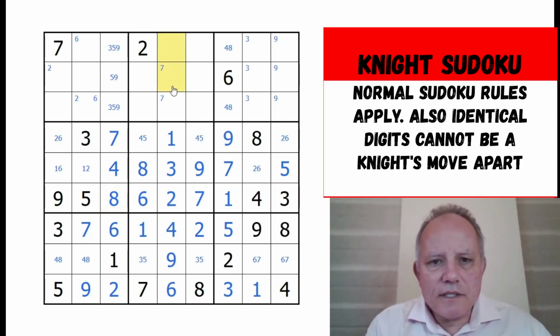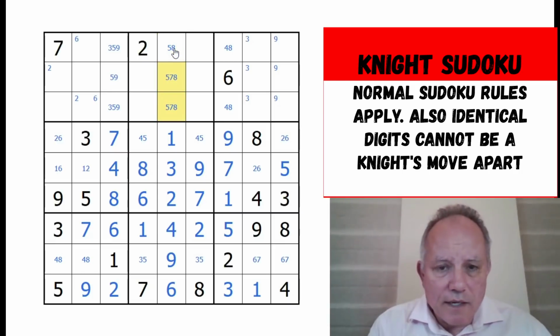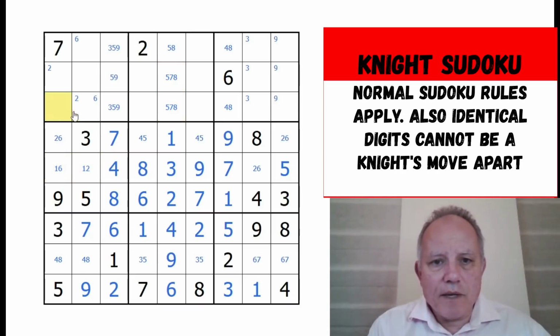1, 3, 2, 9, 8, 6. This is a 5, 8, 7 triple. Let's take the 7 out of there. We can remove the corner marks now. 3, 5, 9, 7, 2, 6. We've tried 1 because it's in one of those 2 cells. Can't be in one of these. It must be up here.